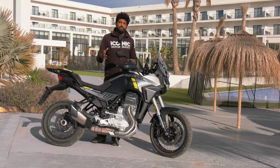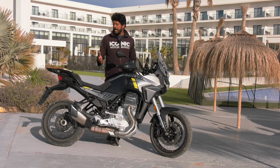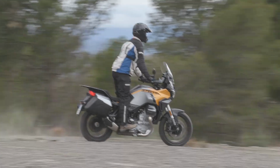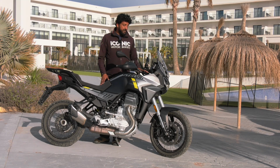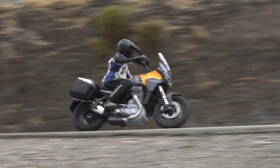I think from a marketing standpoint, it's maybe positioned as a little bit dirt capable or dirt friendly. Realistically, it's just as capable on dirt as your average sport touring bike, although it does look the part. Really where I think people are going to focus is on-road with this, and it does shine at that.